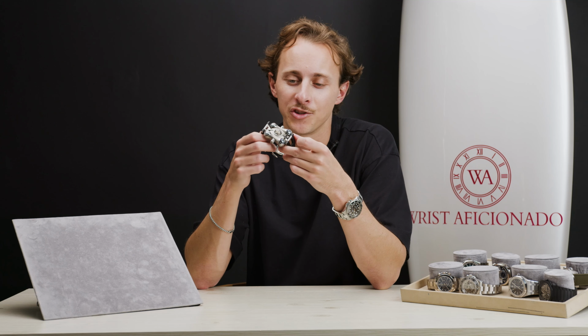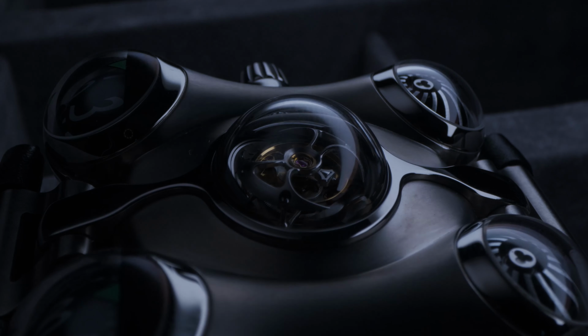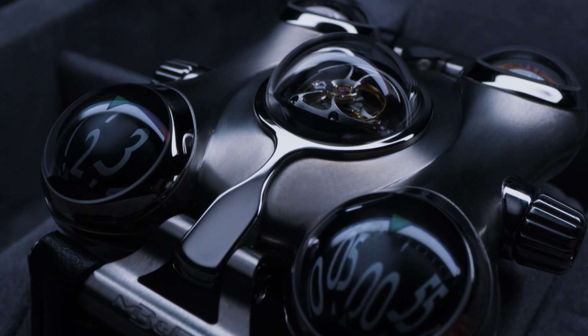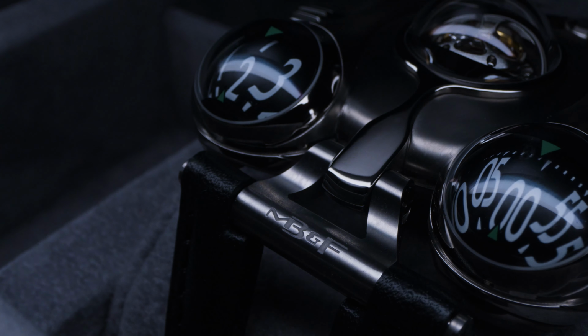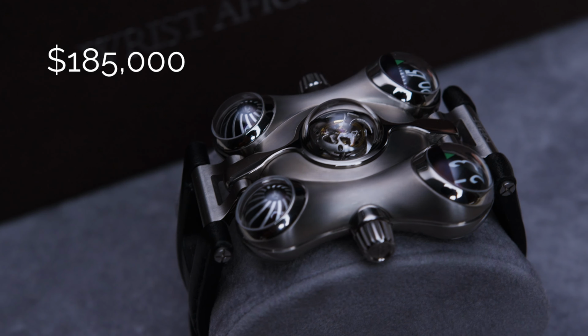I'm just a big fan of the engineering behind this watch. I mean, from its curves to the shape to the tourbillon movement to its open case back, the 4 different windows, 2 at the bottom showing the date and the fans up top. This watch is an engineering masterpiece. It's a unique piece for sure. And if you want a unique piece like this MB&F, you're looking at $185,000 for this watch.